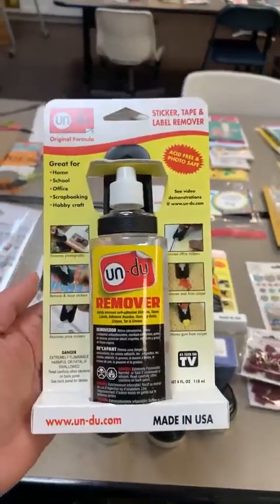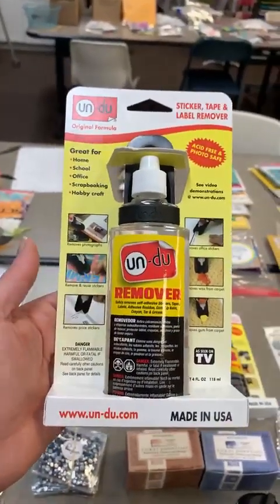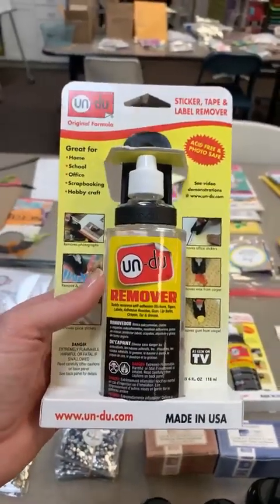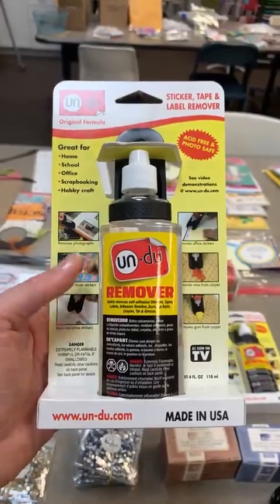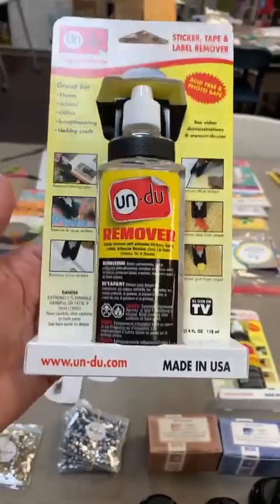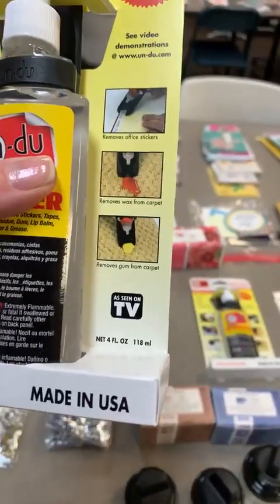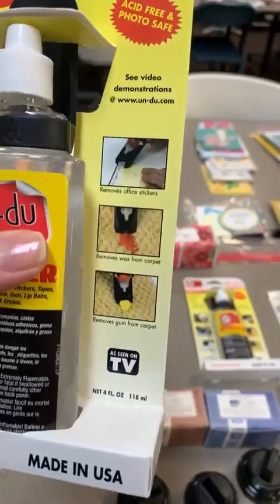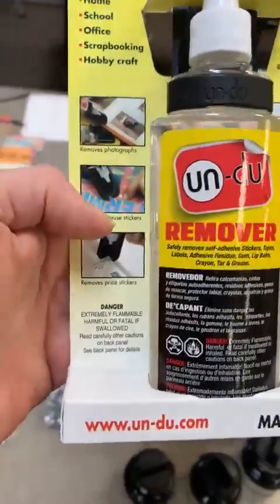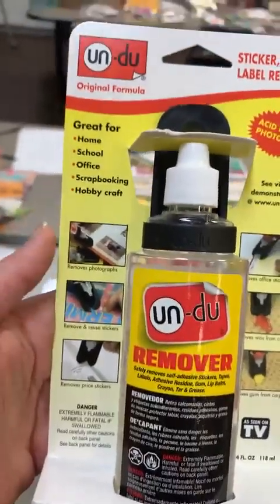It is photo safe as well, acid free. I heard the story years ago, because this product has been around forever, that it was designed originally by a dry cleaner trying to get gum and things like that off of clothing. And as you can see here, it removes wax from carpet and removes gum from carpet. It'll also take paper off your office supplies here, removes price stickers, removes stickers and residue, and photographs.